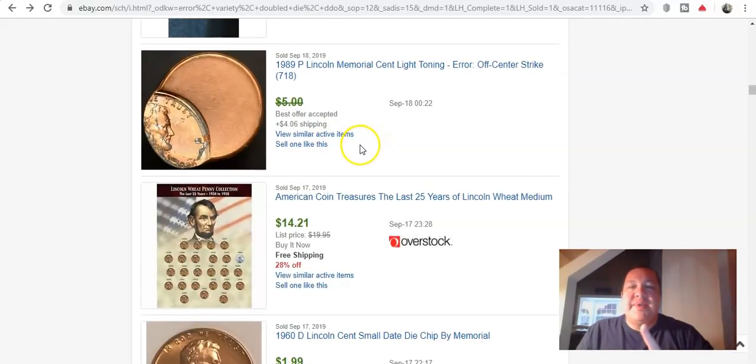If you guys want to get into a really neat sector of error coin collecting that's affordable, off-center Lincoln cent collecting. This one sold for probably like $7, $8 shipped. But they're all inexpensive. If you focus on the later dated copper-coated zincs, you could come away with a really nice collection. Of course, the better coins to pick up would be ones that exhibit a full date on there. Now, this one is a 1989. It just has enough, but you don't know if it's a Philadelphia or Denver minted coin. Okay, they seem to think that it's a Philadelphia, but you can't really say for sure.